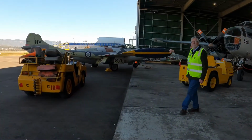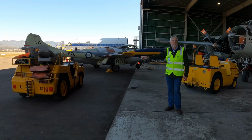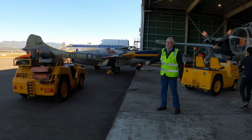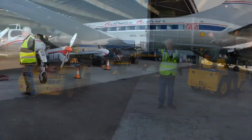This aircraft here is a Sea Venom. It's a jet-powered aircraft. It was based on aircraft carriers, so the wings fold. They were in service with the Australian Navy during the 50s and 60s.